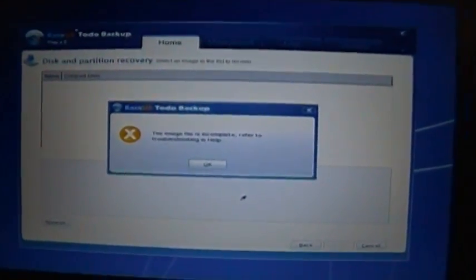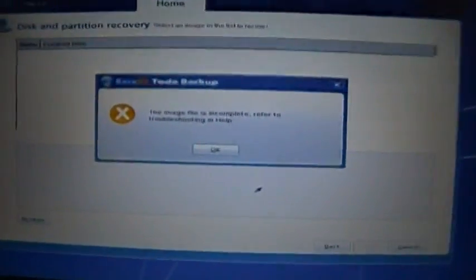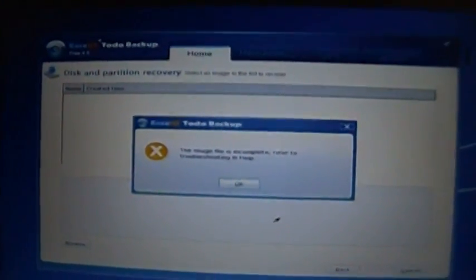For now, though, wow. Why is it that drives other than Seagates and Western Digitals are tolerated by these OEMs? I mean, this Hitachi drive is making this 10 times harder.